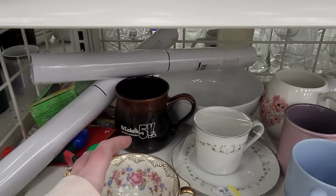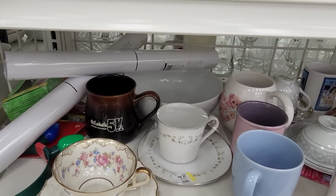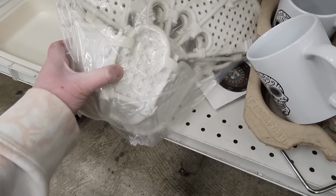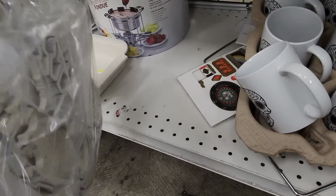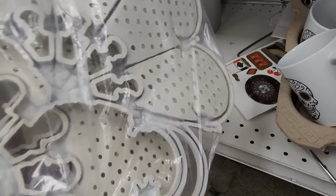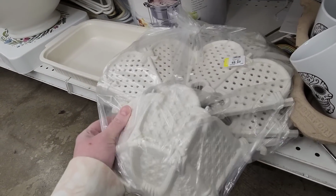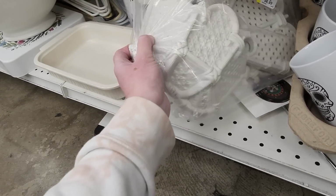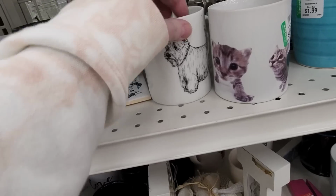If you collected teacups and saucers, this would have been a great day to come to Goodwill because they had a ton of them. On a bottom shelf, they had probably Home Interiors or one of those brands. This is that made in the USA plastic stuff. It looked like just white baskets that you would hang on your wall with a fan. Nothing too crazy or kitschy, so I decided to leave them. I told you they were everywhere.